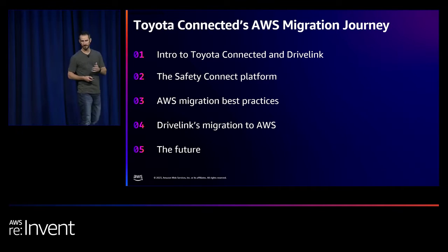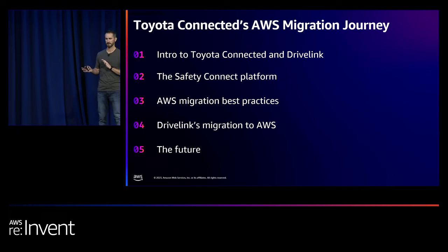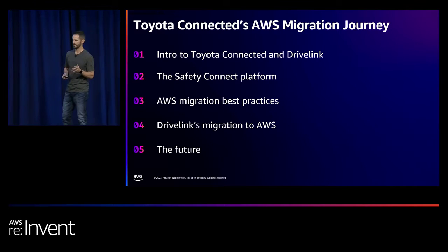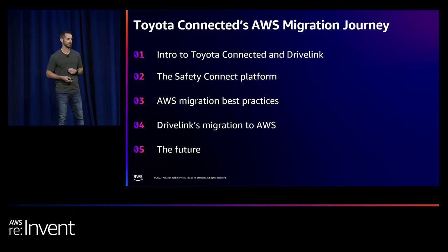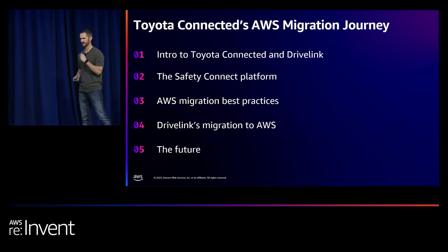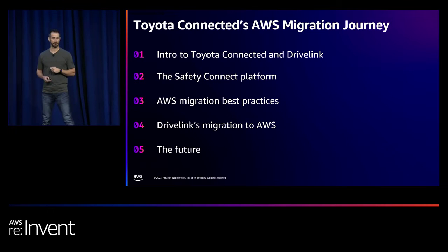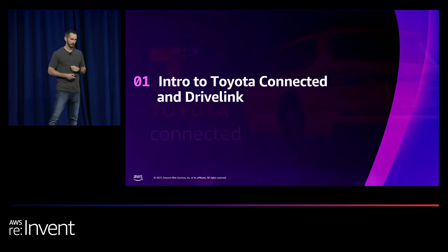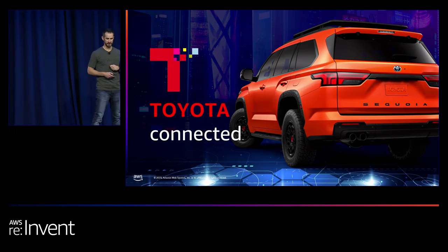Sandeep is going to come up and talk a little bit from an AWS perspective on what they recommend from a migration. And then I'm going to come back up and dive into our actual migration and the steps that we took to move our platform to AWS. And then if we've got time at the end, we'll talk a little bit about the future and where we're going and what we're looking at doing.